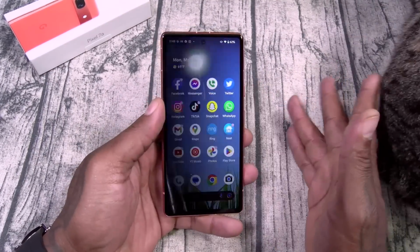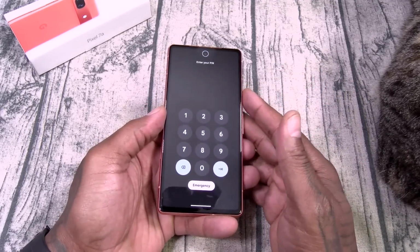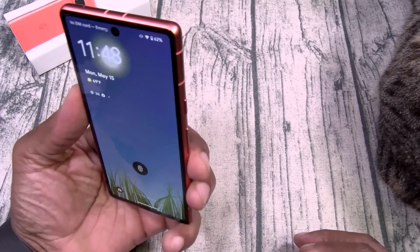Now, a couple of things about the Pixel phones that I don't like, other than the power button: the lack of customization and the biometrics. Not the best biometrics in the world. There's a couple of different ways you can open up your phone. You swipe up, put in your pattern or your PIN. Next, you got Face Unlock.